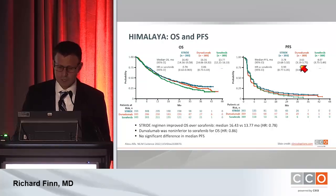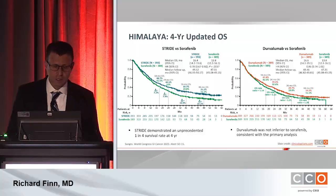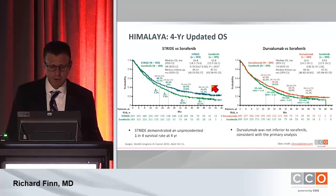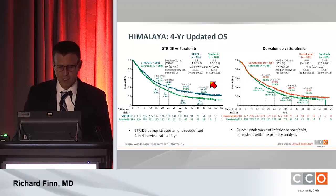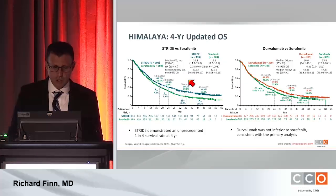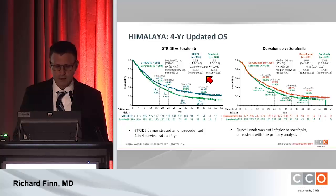There was no difference in PFS. I should comment the objective response rates with this regimen actually were about 20%, higher than we saw with sorafenib, and very provocative. I mean, this is really the first of its kind data that was presented only in the past year. HIMALAYA has long-term follow-up for their patients. The study went to its final analysis.